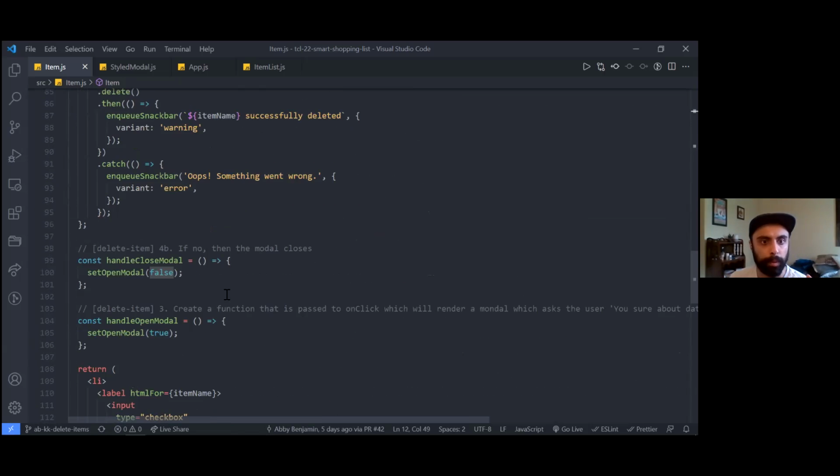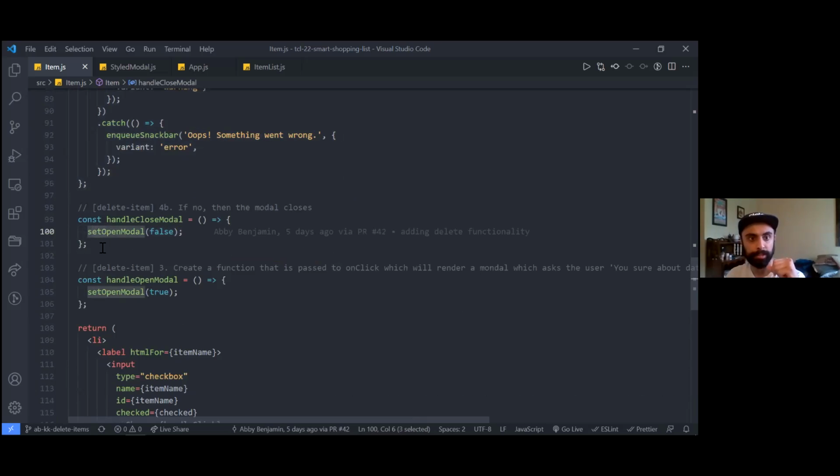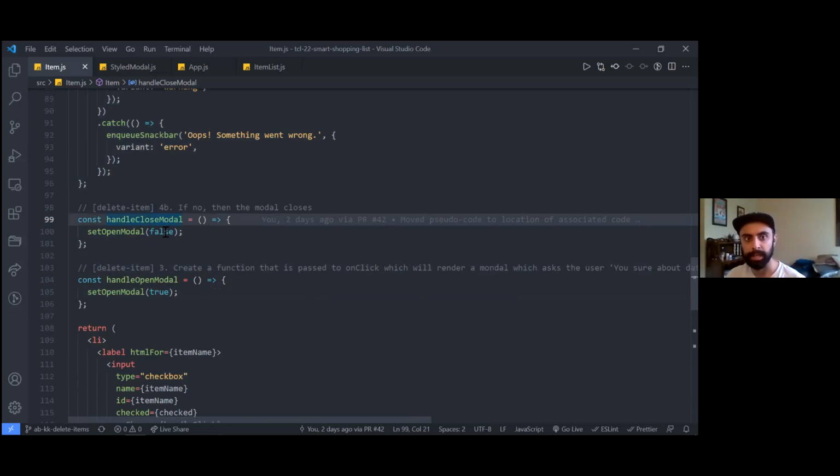And then what we did was, once the modal pops up, two things can happen based on what the user selects. If the user selects yes, we've got this logic over here. And if the user selects cancel, then we've got this tiny little logic over here. So let's start with the easy part. As you saw, set open modal is set to true once the user clicks, and then it opens the modal. But then if the user says, you know what, I clicked this by mistake, I will click cancel, and it sets open modal to false, which in turn renders the modal to disappear.